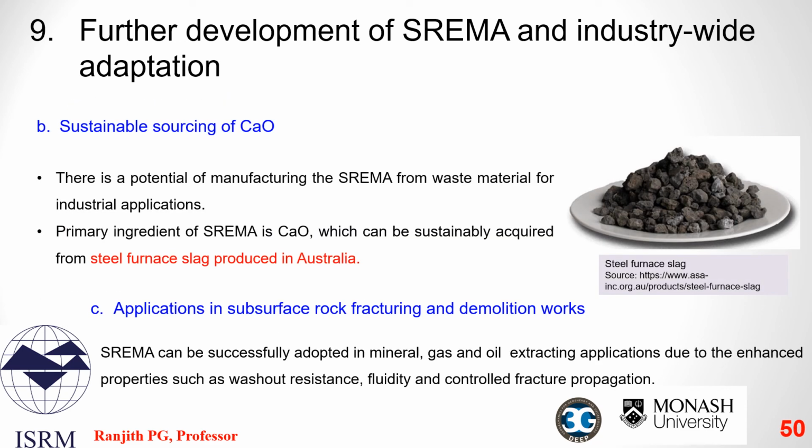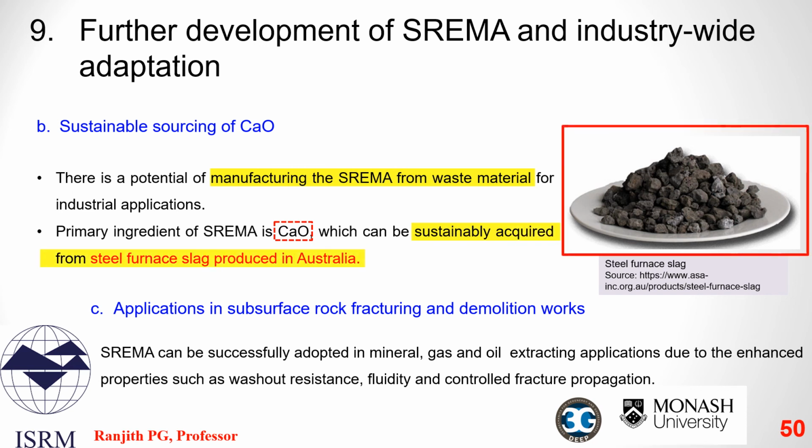There's a potential for the manufacture of SREMA from waste materials from industrial applications. The primary ingredient of SREMA is calcium oxide, which can be sustainably sourced from steel furnace slag produced around the world, although further refinement may be required.